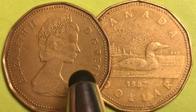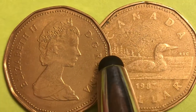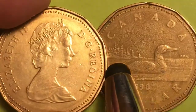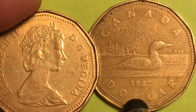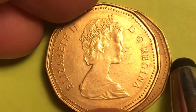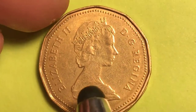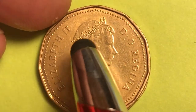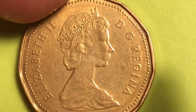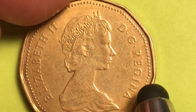And this is a great coin to do a joint video with, and of course it is the Loonie from Canada, Canada's $1 coin from 1987, the first year that they made the Loonie. On the front of this coin is a portrait of Queen Elizabeth. You see it says Elizabeth II here, DG Regina, Queen, by the grace of God, Queen here.